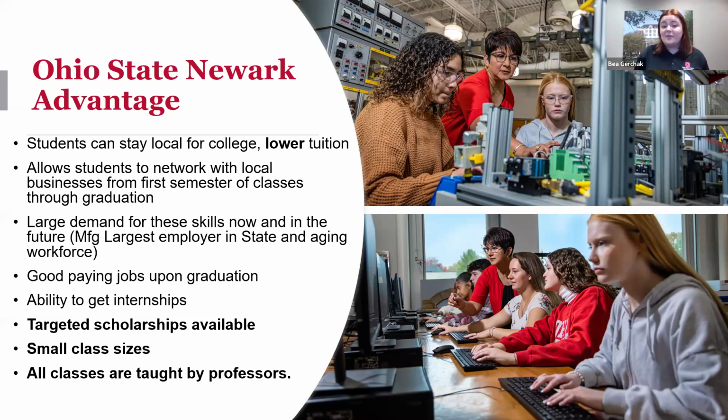Students here on the Newark campus can network with local businesses from their first semester classes through graduation. Again, that first semester class is Engineering Technology 1200. And through graduation, they will do a capstone project with an industry mentor to make sure that they get their Green Belt certification. There is large demand for these skills now and in the future. Again, I really can't hit this point home enough that our Central Ohio manufacturing industries need engineering technologists.